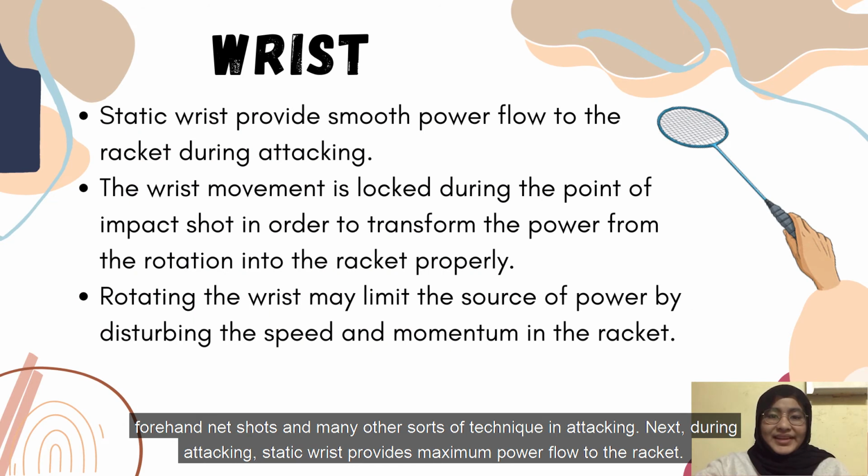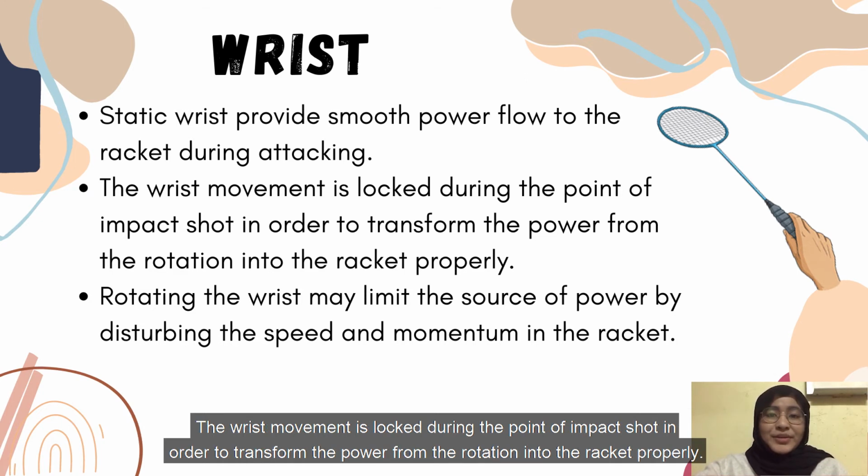Next, during attacking, a static wrist provides maximum power flow to the racket. The wrist movement is locked at the point of impact in order to transfer the power from the rotation into the racket properly.